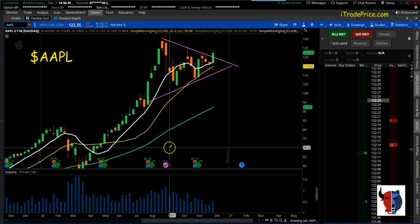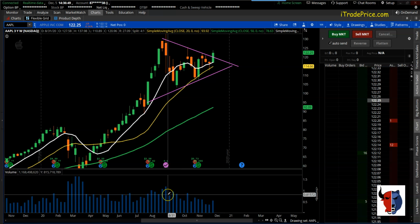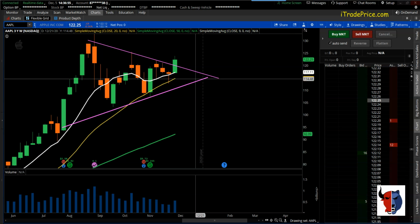Okay, moving on to Apple, the weekly chart. We did manage to break out of this triangle last week on a little bit of nice volume right here, so that is a good sign. And just for your knowledge, I'm going to break down this price action, right? We had this nice bullish trend bar that closed nicely, and then we had a few red weeks, but with bottom wicks, right? There's a bottom wick, there's a bottom wick.